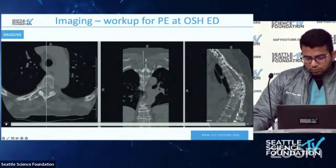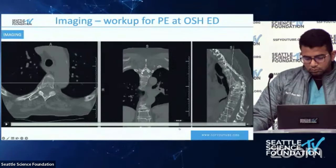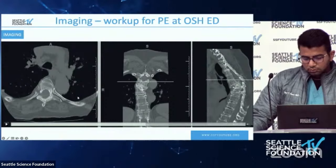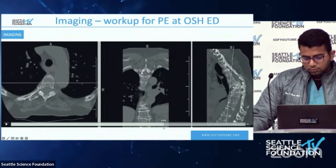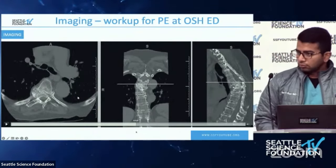Let's put Dr. O on the microphone. Rod, what are your thoughts as you saw this? I mean, this is almost like a vertebral plana. And she had multiple falls. So it's just one of these things. I think actually we're seeing it more and more.